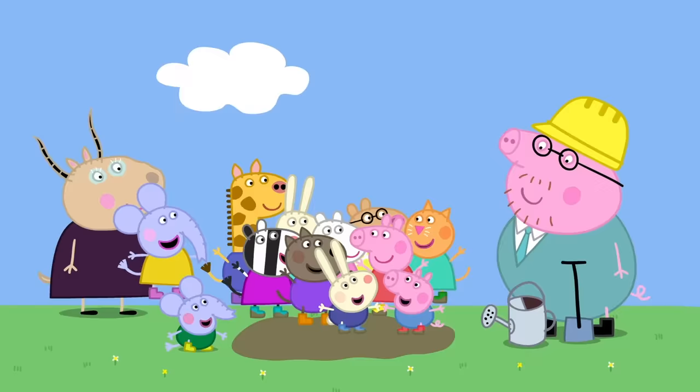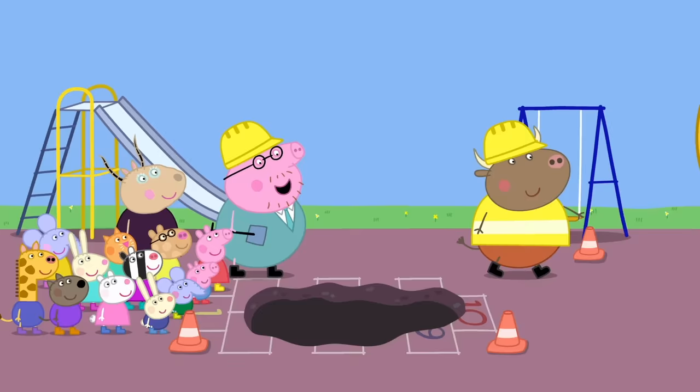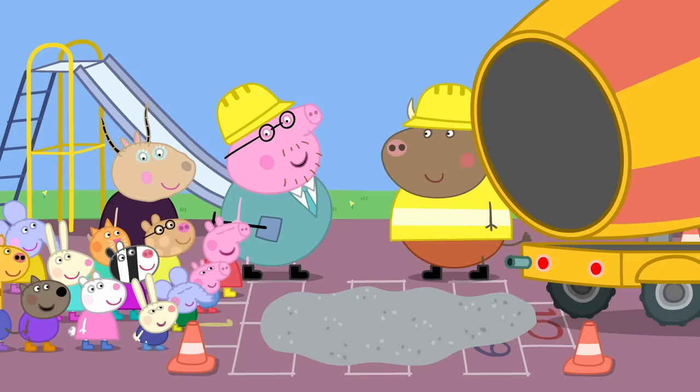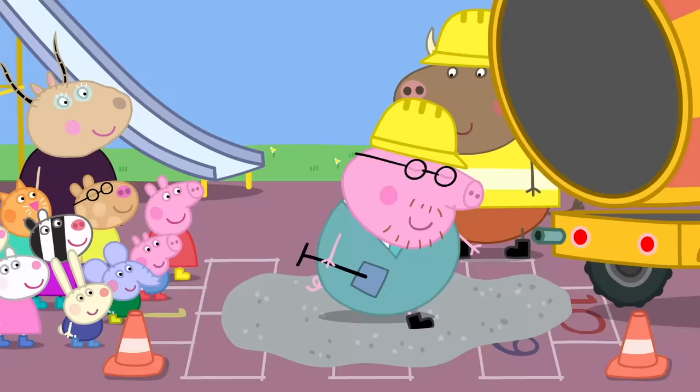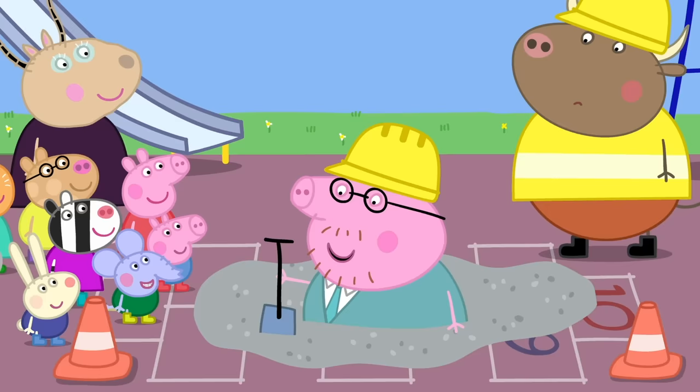And making muddy puddles is a bit like making concrete. Concrete is what we're using to make your new playground. It starts off wet and soft like mud, then it sets and goes hard forever. Right now, it is gloopy like custard. Let me show you. You see? It's very soft. But who can tell me what's going to happen next? The concrete will go hard. Exactly. It will set as hard as rock.